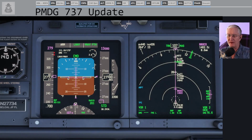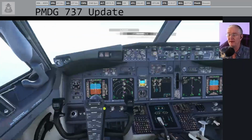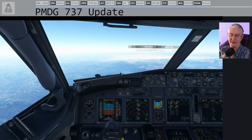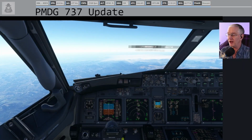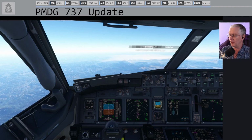At 27,000 feet, everything is set. I hope your flight's gone smoothly. This airplane just got a whole lot better, I think. Every time PMDG puts out an update, I really find that the airplane's working good.